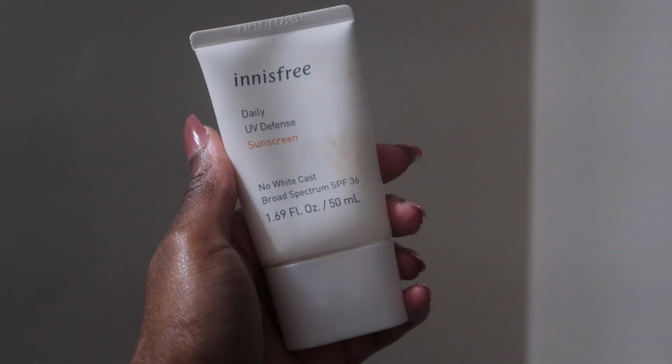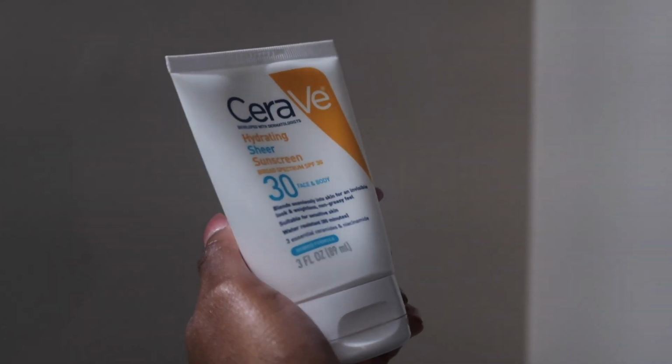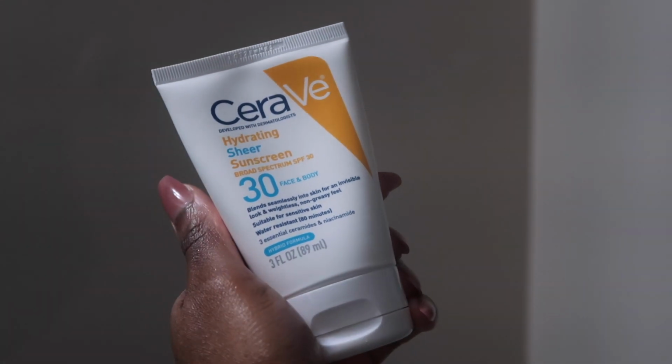My favorite go-tos are the Innisfree Daily UV Defense Sunscreen. I have been using the CeraVe Hydrating Sheer Sunscreen. It says that it doesn't leave a cast, but it really does leave a cast. You have to keep rubbing it down. So I'm sticking to my Innisfree Daily UV Defense Sunscreen because it's nice, it's matte, it does its job, it doesn't leave a cast at all.